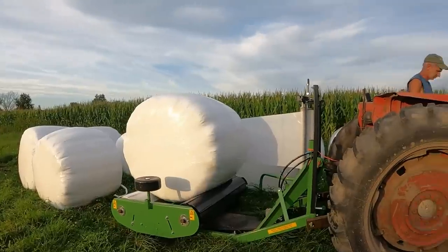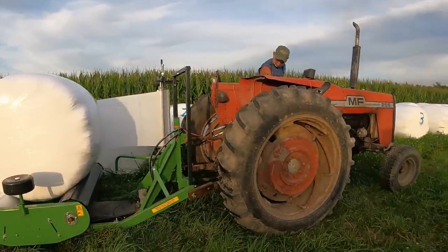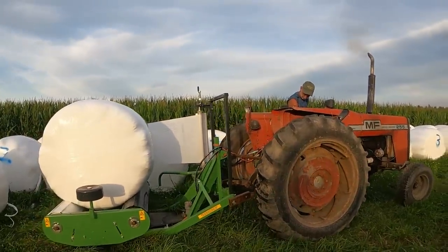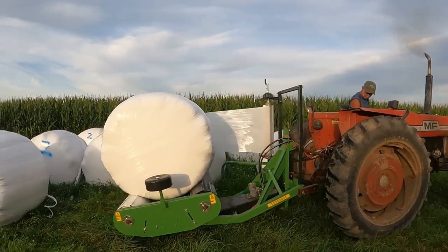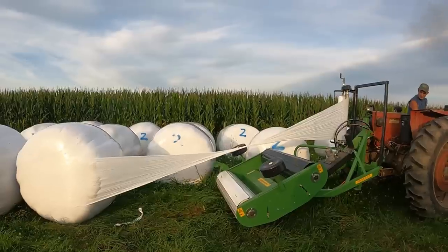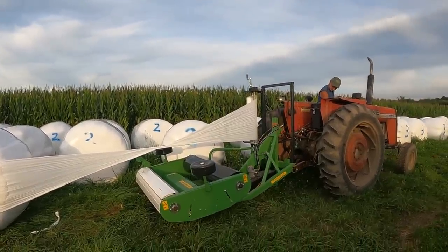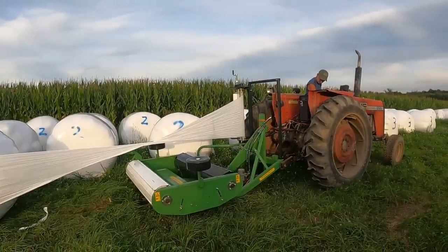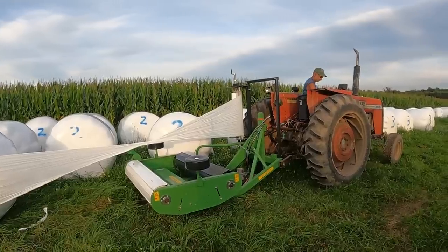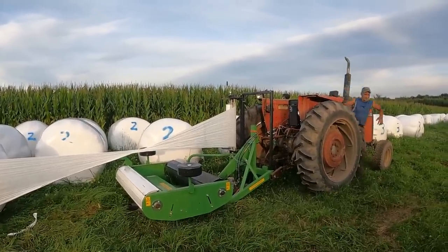So after the wrapping is all done, it's just simply a matter of lifting up the wrapper, and the bale tips right off. I usually pull ahead a little ways so that it doesn't hit the other bale, but that's all there is to it. And then generally the wrap stays right there, so when you set the next bale down on it, it'll stay in place, and you can just start wrapping it and it will stay right where it belongs.